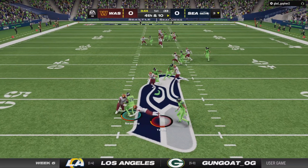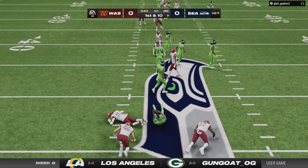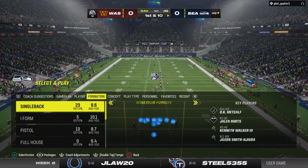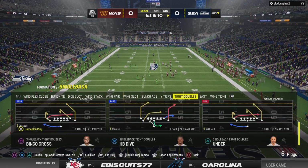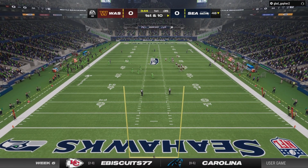And he'll take it just outside the 40. A 48-yard punt, 7 on the return. And it'll be Seahawk football, 1st and 10 at their own 48-yard line.